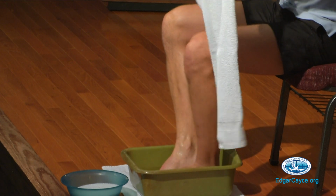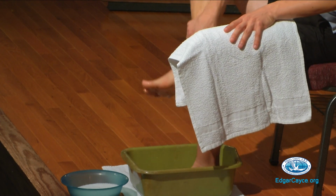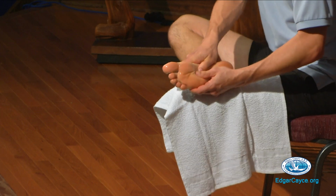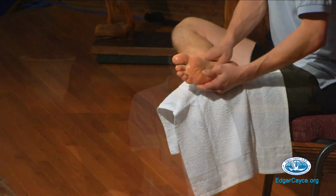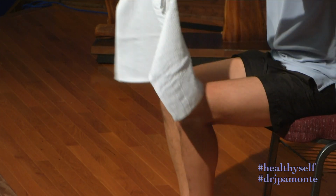Now, for working the feet, what I'm going to do is take a towel and place it over one leg. And then once my foot is warmed up with the Epsom salts water, I'm going to place this foot on top, and I'm just going to start to massage the bottom of my foot. So this is great for plantar fasciitis. This is great for any arthritis, or again, just sore, tired feet from a hard day's work. I'm going to work in through all those areas of soreness, and then simply switch feet.